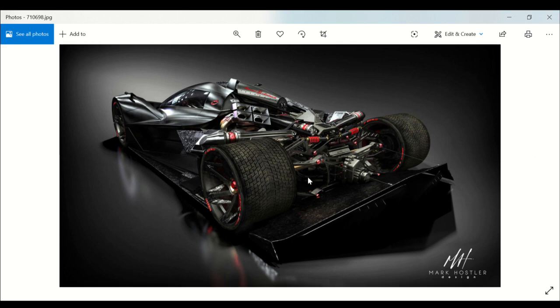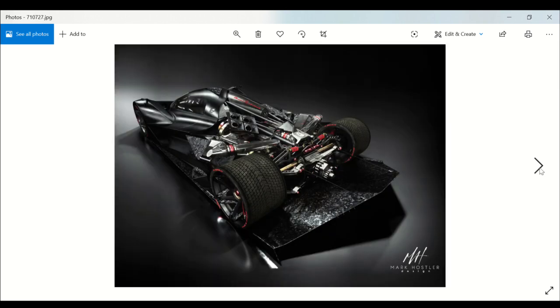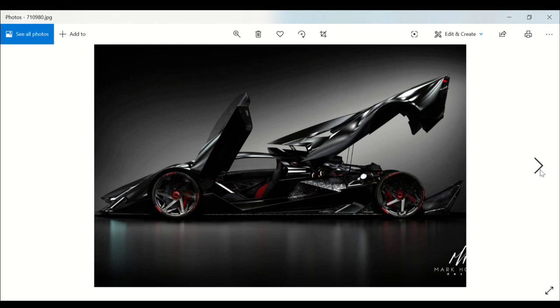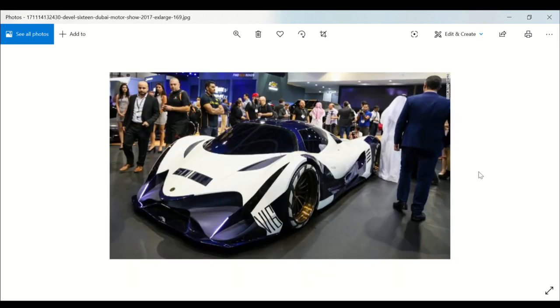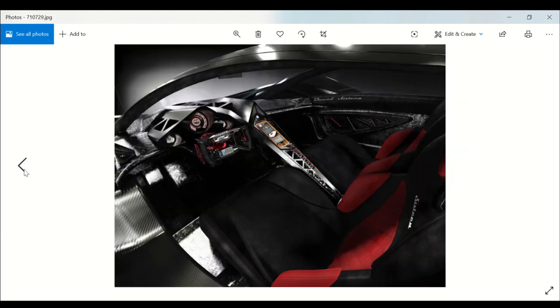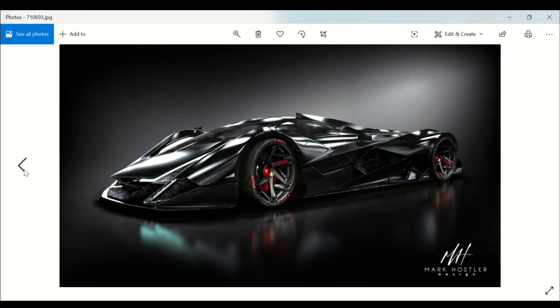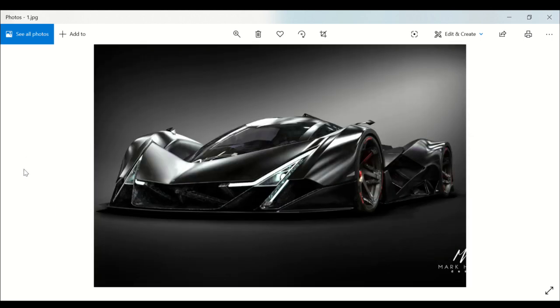And look at that when you remove the top of the engine cover and the back end. One of those tires looks like $2,500 each, if not $5,000, just for the rubber. What a beast. And that interior. That is sharp. What a sharp prototype design by Mark. And this is the model that you see, the Devel 16. This is in Dubai. What a nice car. Spectacular.